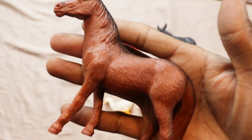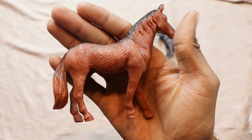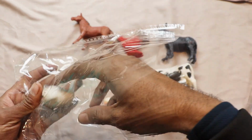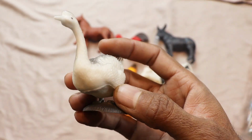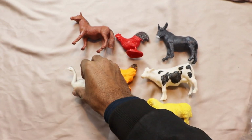And the horse. Wow, it's beautiful. The horse. And the last one is again white duck. It's a mama duck. Wow.